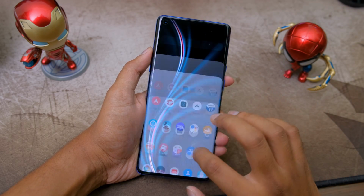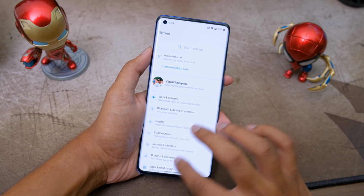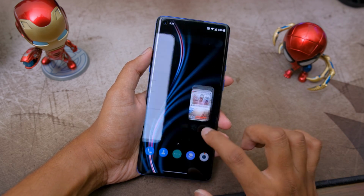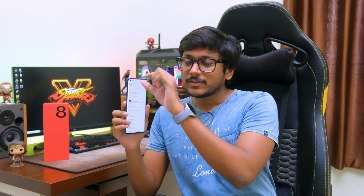Everything looks fine. So let me just quickly open something and show you. Everything looks perfectly fine guys. I don't see any sort of green tint issues or any dark crushing, black crushing or anything like that. It's perfectly fine, at least with my units. I don't know about other people. And also people said there was some sort of black line bar near the front camera. That is also not there on my phone. I guess I'm very lucky about that. Okay, anyways, that was about my opinion regarding the OnePlus 8 display.